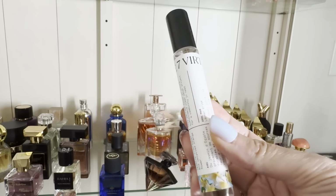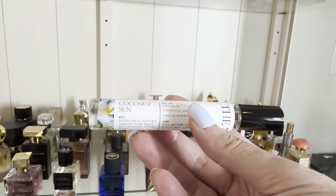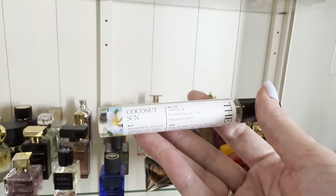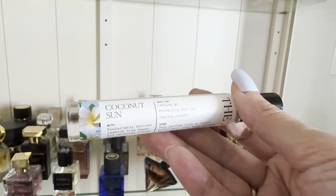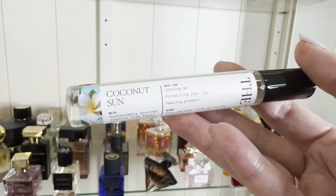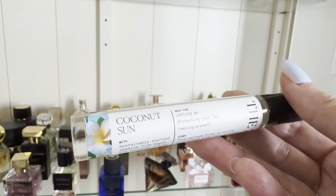This is by the Seven Virtues, and this is Coconut Sun. This is full bottle worthy for me. I got this last summer and really, really enjoyed it. I think this is the perfect, refreshing fragrance. It's really easy to wear when it's super hot out. Right now, it is super hot where I live. The heat index was like 107 yesterday, and it's just really, really hot. So some of these fragrances are just too much for me right now, but this one is absolutely perfect.